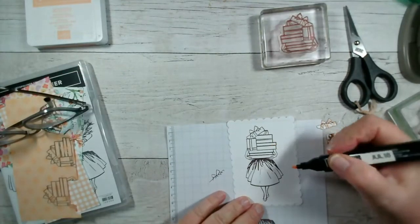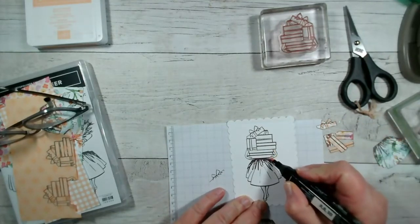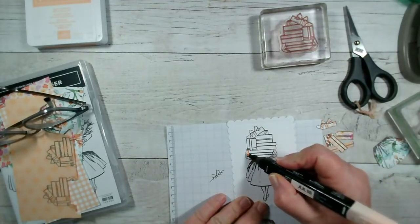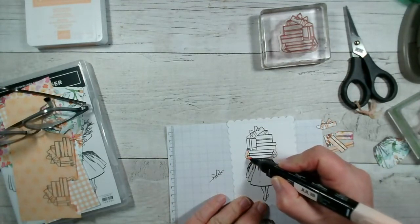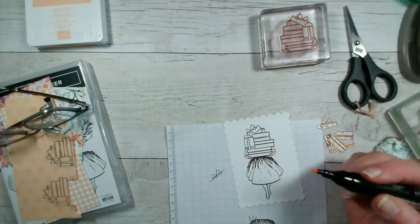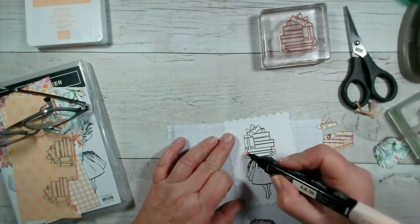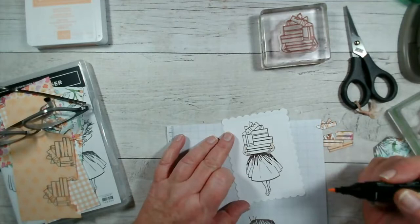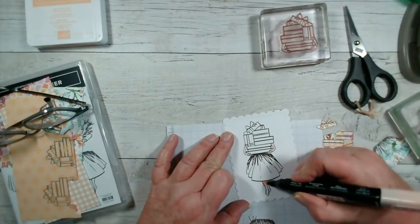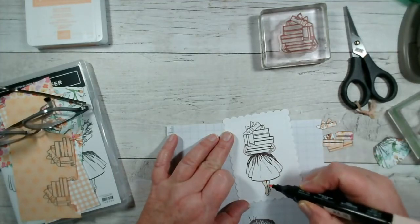So I like to use light petal pink for arms and legs, and faces as well. I use that. And if I'm doing faces, I add a little bit of light Flirty Flamingo, and then just sort of brush that in to blend it to get sort of rosy cheeks. So just a light amount.